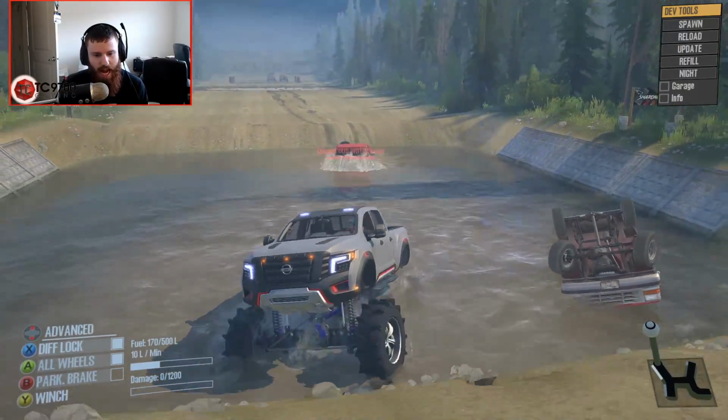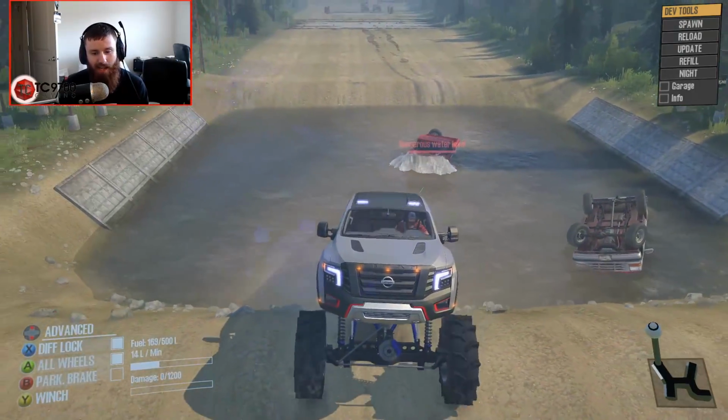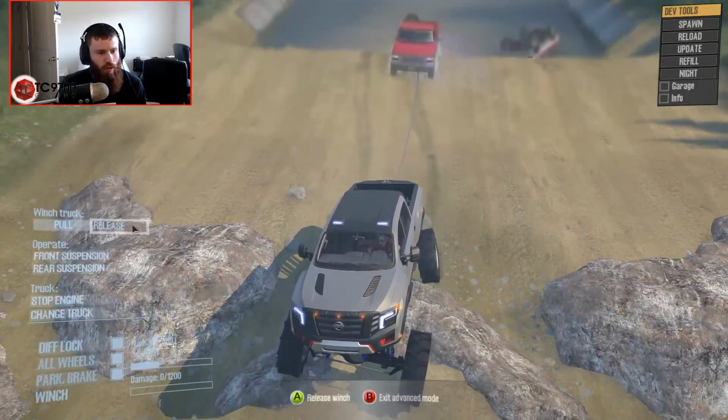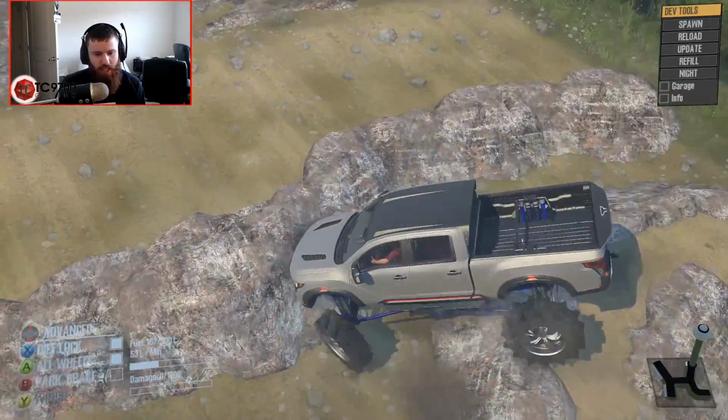All right, take it out of high. Now, if you take it out of high, it's pretty much good to go, like to pull through the mud. But that's surprising because the Chevy kept it going all the way. No issues at all. This thing, not so much.